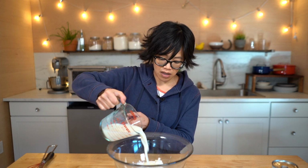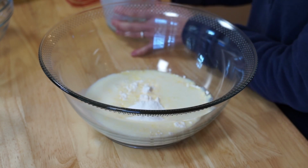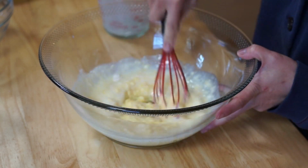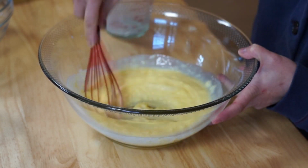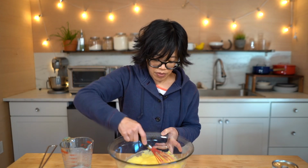All right, back to this. Adding 1 cup of that, and we're going to thoroughly mix this, and this should get nice and thick. Look at that color. It's so bright yellow. Okay, there it is. Instant vanilla pudding. I'm gonna set that aside for a moment.